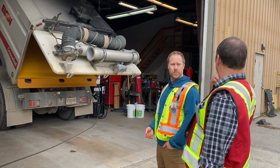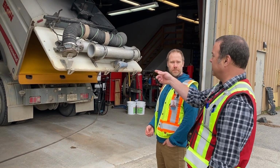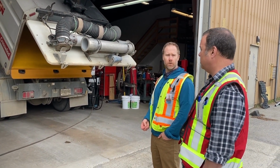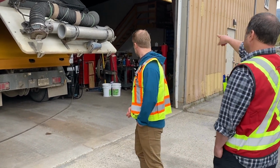Is there a parking garage other than the workshop? No. So if this has to be stored indoors during the cold months, then you're down to 2 bays. Yeah, then we're taking down a bay of our shop to keep it warm. Let's see. And what's at this end of the shop?